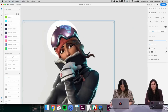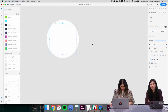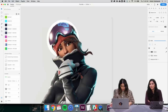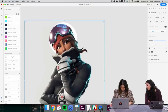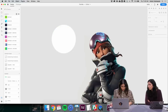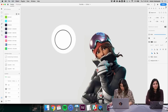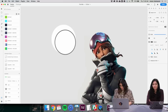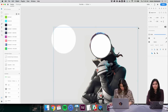Whoa. I'm trying, why is it, last time it worked. I remember it working for me last time. Are you trying to mask? I'm trying to put the image within the mask. And it's driving me crazy, but it's okay. Just do another circle. I'm just gonna make it 40. And then I'll mask her. Oops.